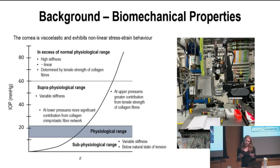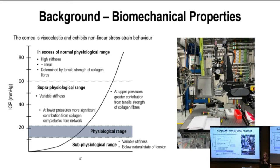But the main physiological range is between 12 millimeters of mercury and around 22 millimeters of mercury, and this is the range we're really interested in, and the properties in this range. In this range, what we think is that the behavior of the cornea and the movement of the cornea isn't dominated essentially by the strength of the collagen. It's both the elastic network and some interesting specific features of the collagen which dominate the response to loading.